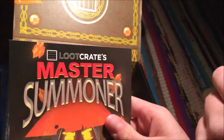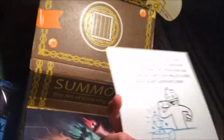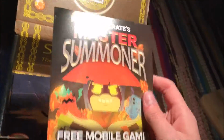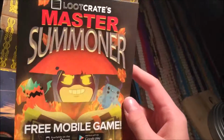Okay, what's the next thing? Got Master Summoner, free mobile game. Oh, okay, cool. So this is a game I guess you can get on the App Store, which I'm going to check out probably sometime, and it looks pretty cool. And I don't know what you do, but whatever, it looks cool.